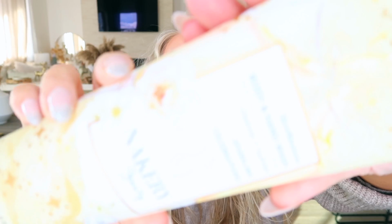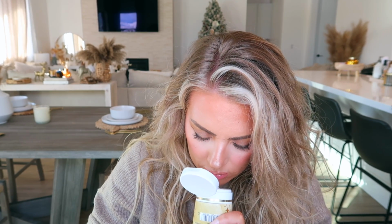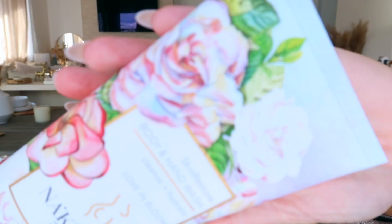Okay, then we got some body washes from Nakery Beauty. I am obsessed with their body washes. I have a bunch that I've run out of. This one is the Sparkling Celebrations, and the packaging is always so beautiful. It looks like a piece of art. That one's yum. It smells like champagne and lemon, very citrusy. Then we have Love in Bloom. Look how pretty this packaging is. It's jasmine, gardenia, ylang-ylang, so it's probably just really floral.